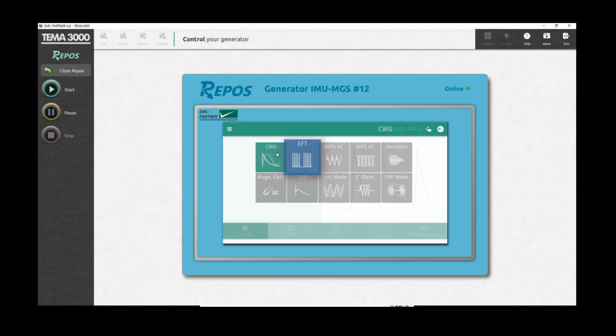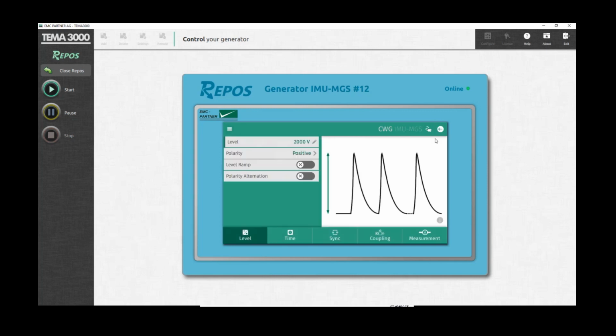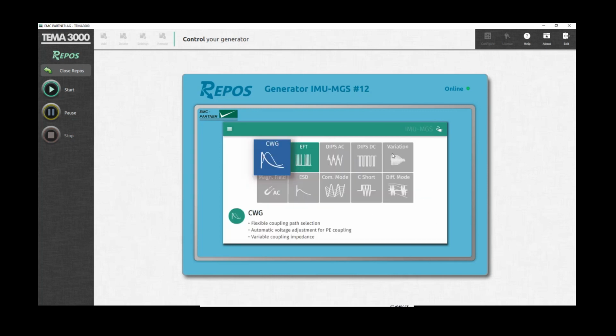So if I go ahead and select a test here, oh, let me backtrack. So here we have all kinds of different tests listed. This particular demo unit that I'm using today is equipped with combination wave surge and EFT. So these 2 tests are highlighted green, they're activated. Everything gray here is not installed in this unit right now, can be added later, as I mentioned. So this kind of shows an overview of the different tests that can be equipped.